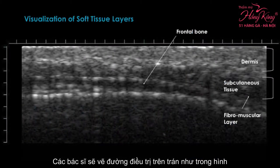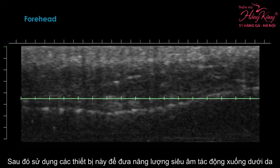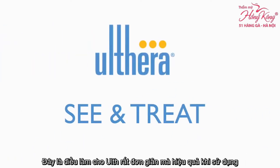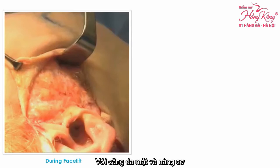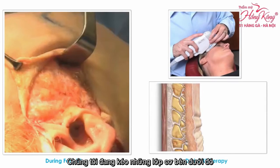The physician can then plot the treatment line across the forehead in this picture, share it with the patient, and then use the same instrument to apply the therapeutic ultrasound energy. See and treat. That's what makes Ulthera so simple and effective to use. Compare what happens to the SMAS during a facelift with what happens during Ultherapy. With a facelift, we're pulling the skin. With Ultherapy, we're pulling the muscle beneath it.